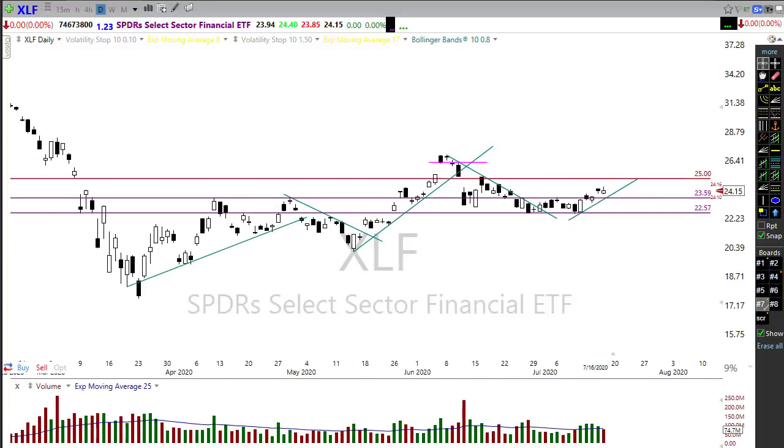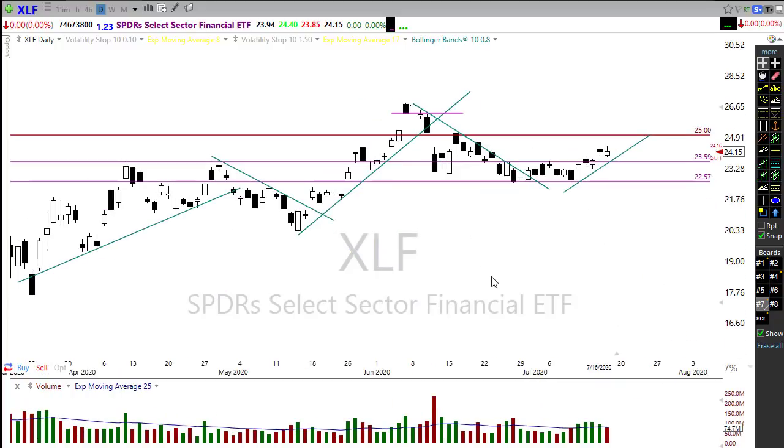And I will just note that this pattern that I'm showing here is very, very similar to what occurred right over here. Break that downtrend, rally up, consolidate a little bit, and then we start moving out to the upside. So watch that closely. If you have any interest, you could also go to some of those direct financial companies like Goldman Sachs or whatever that are included in this sector to look for that bullishness if you want to hold an individual stock.